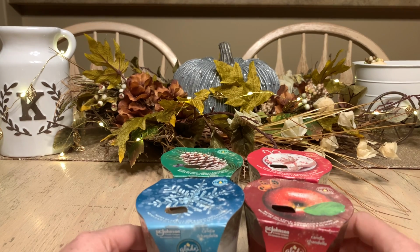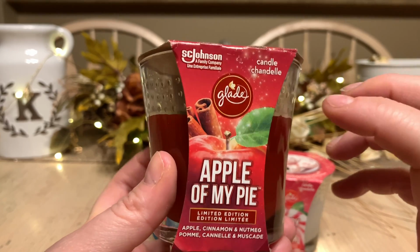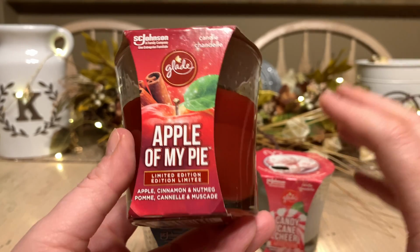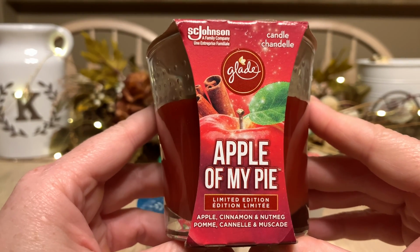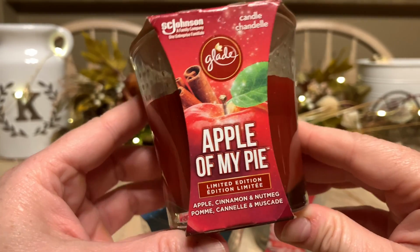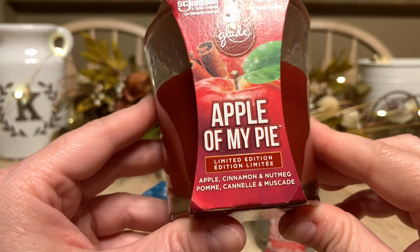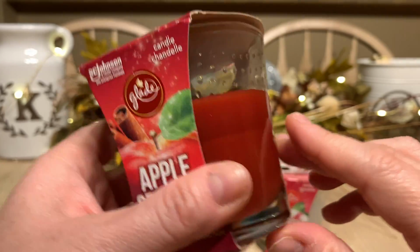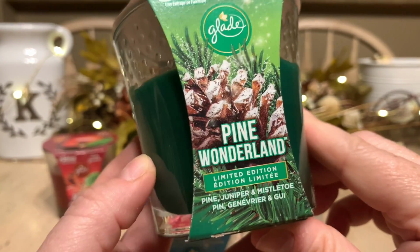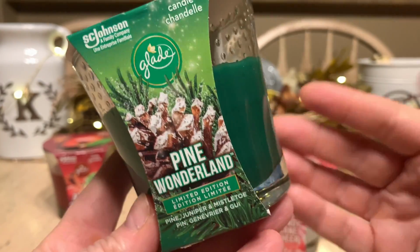So first of all, we're going to talk about what I found in the Glade candle aisle. Now, it's not often I buy Glade candles, but I really do enjoy their holiday candle lineup. They're limited edition holiday sets. This one is apple, cinnamon, and nutmeg. I just really do enjoy picking these up around the holiday season. I'm always excited to see what new scents they might bring out. So, Apple of My Pie, super cute. Again, the notes are just apple, cinnamon, and nutmeg. Then we'll do another one which is fairly standard and typical. Pine Wonderland, also limited edition for Christmas: pine, juniper, and mistletoe, and it is definitely green.